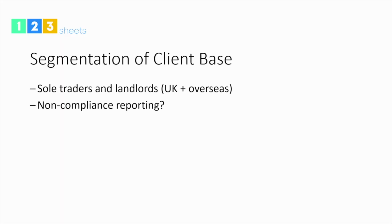Obviously, sole traders or landlords with non-compliant reporting issues, you might not want to put on a spreadsheet. For example, if they want an aged creditor or debtor listing, or some sort of management report on an ad hoc or regular basis, you probably don't want them on a spreadsheet unless you've got an all-singing, all-dancing spreadsheet, which most accountants don't tend to have.